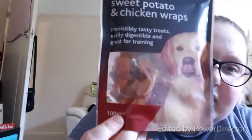Next favourite are a couple of treats. Now she's gone back to her bed. First of all, we spotted these in Wilkinson's, and she bloomin' loves them. They are Wilko's Best Sweet Potato and Chicken Wraps. They're like cooked sweet potato, they're quite chewy, and then they've got a little bit of chicken around them. You can see them inside the packaging there.